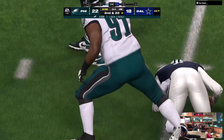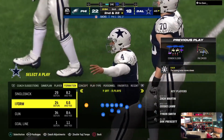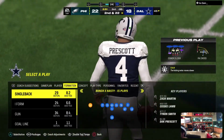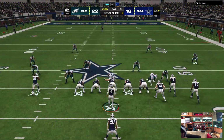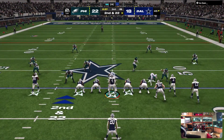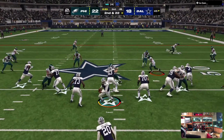Pressure comes, and down he goes. The Eagles get there for the sack. Fletcher Cox never giving up. He works his way to the QB for a loss of 12. That huge loss on the sack makes this job much more difficult. It's now 2nd down and 22 yards to go.